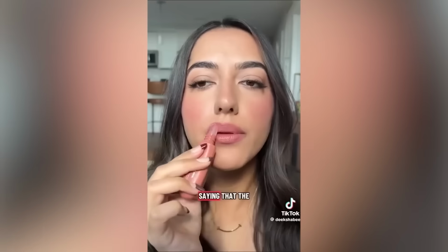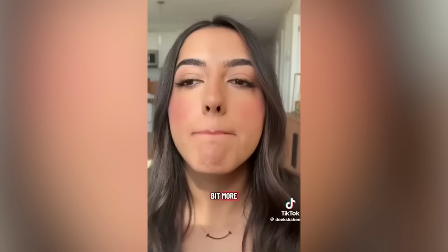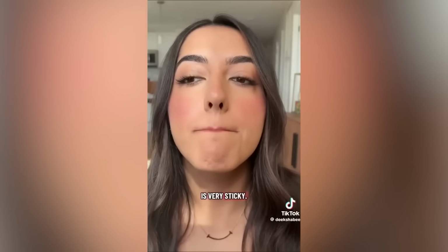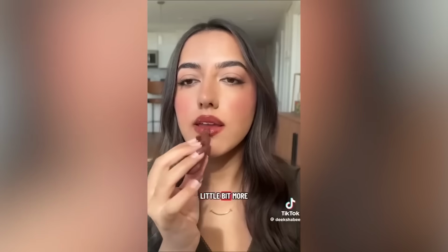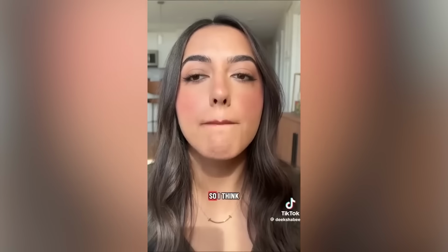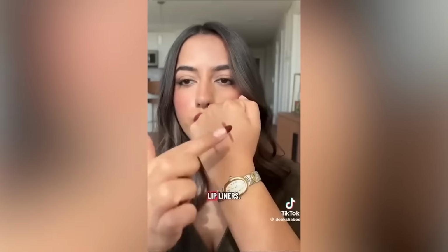A lot of people have been saying that the lip ampules are very sticky. So I first applied a light layer and I didn't run into that issue. But I went in again and applied a little bit more, and unfortunately it is very sticky. Like you can see in the video, it's very strong. Wanted to check again if this lip ampule did the same thing as the first one. So I applied a light layer and it was perfectly fine, not sticky at all, and then went in with a little bit more, and that's when it got stringy again. So I think if you want these to work, you really have to apply a light layer. But I really do like the lip liner.